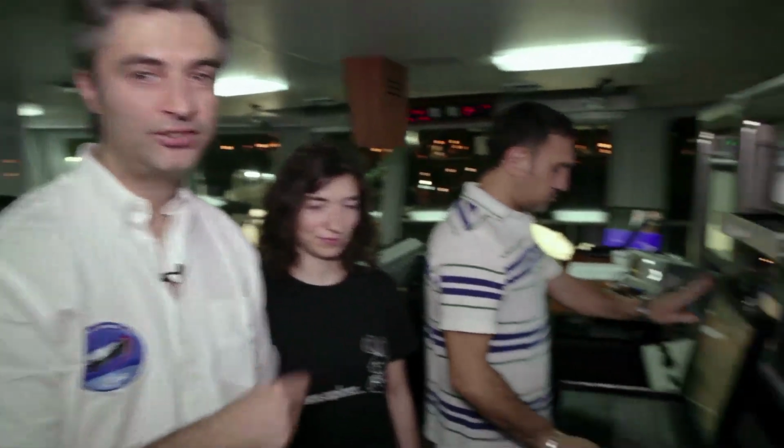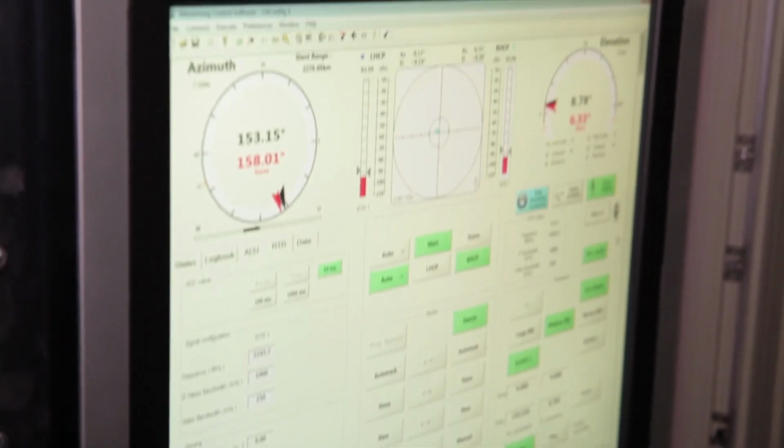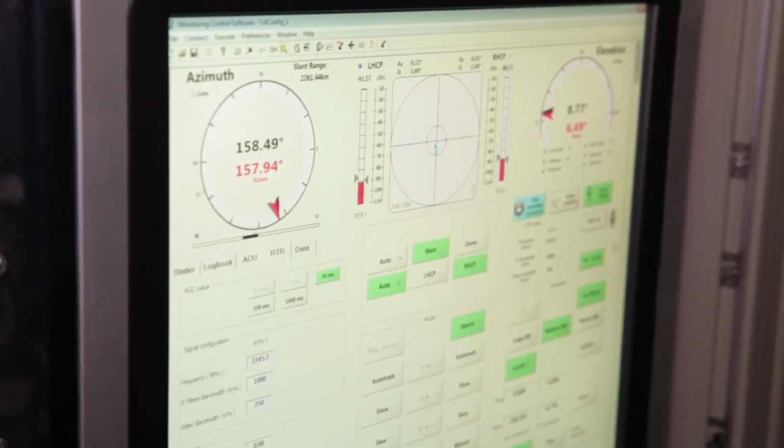Telemetry kit is the core of the naval station. It is designed to receive the telemetry from the spacecraft, decode it and send the telemetry to the Mission Control Center in Torino. It is also provided with simulation equipment in order to execute a sort of internal test without the involvement of external centers.